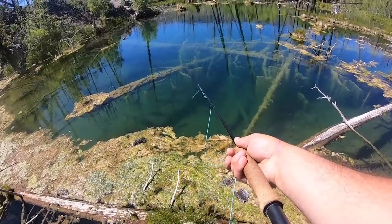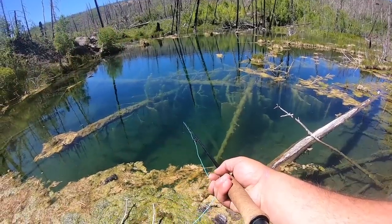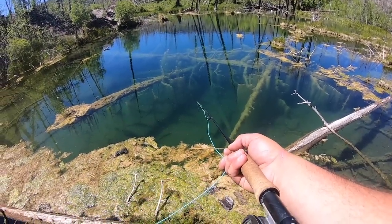Big old tiger just bit it. I thought I had him. He came over, opened his mouth, and kind of nibbled at it. And I just set the hook, but I guess he didn't. Dang it, dude. There was the first bite of the day.